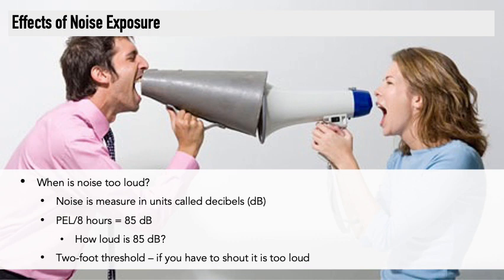These are the effects of noise exposure. When a noise is too loud, that is when it starts becoming painful, or even it can be up to 85 decibels. That's when you actually start having hearing loss. When it becomes painful or you become aware of how loud a noise is, it's usually already too late. We have a 2-foot threshold. If you have to shout, it's too loud.